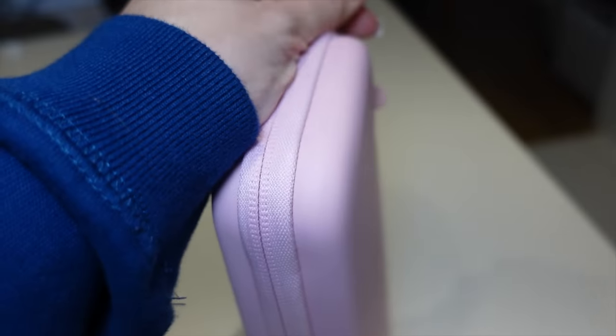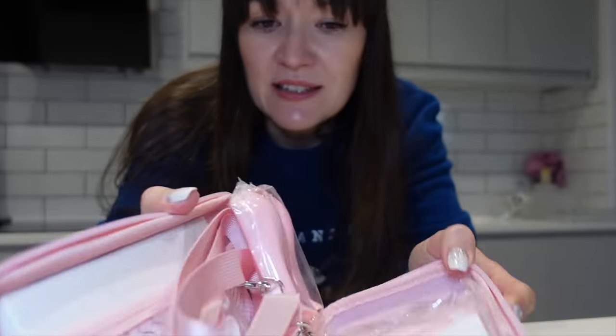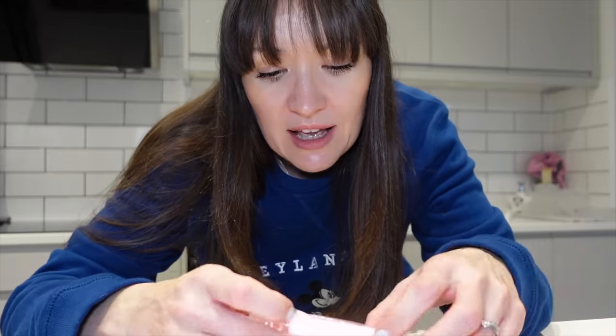Can I do it with one hand? No, I cannot. Okay, two hands is easier. So in here we have got, this is a case, which is quite good for taking it out and about. If you don't know what a Switch is, I've only just figured out what a Switch is, but it's like a game console and you can use it handheld or you can use it tabletop or you can plug it in to the TV. This is cool.